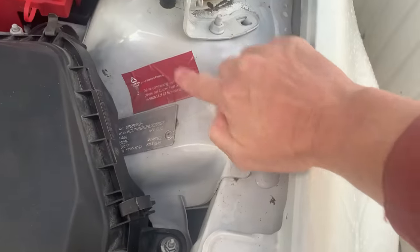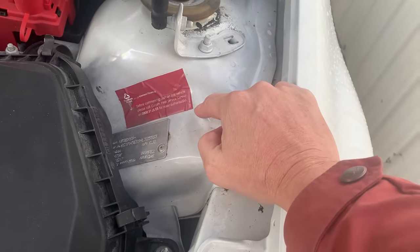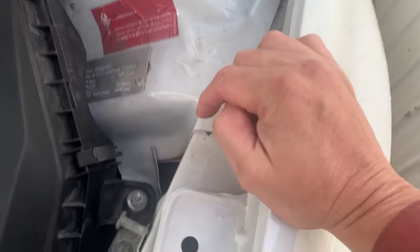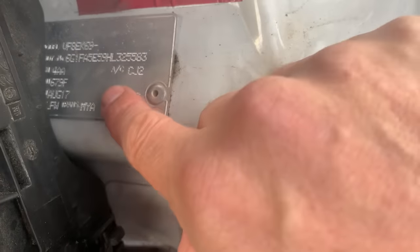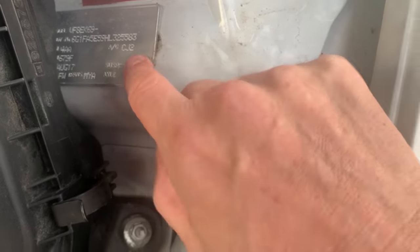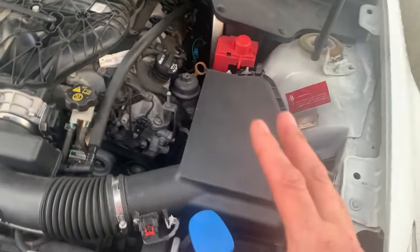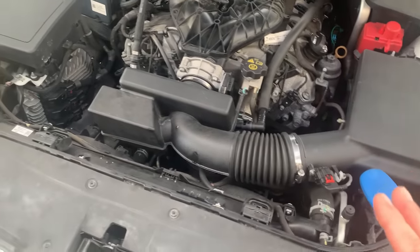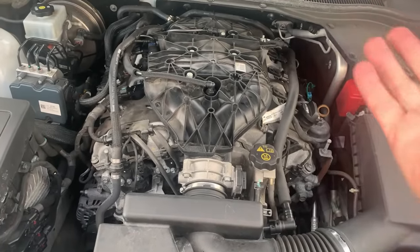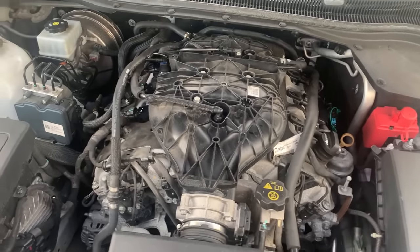So here we go, Custom Fleet. None of the police cars are owned by the New Zealand police or the government. They are leased from Custom Fleet. And if we have a look at the tag here, FE2, so the suspension is an FE2, the same suspension as the SV6 fitted to an Evoque. Another key feature that makes this a police car is that it has a limited slip diff fitted in the rear as well, which is not standard on an Evoque.